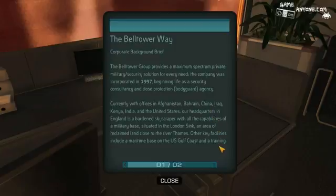Or is it Thames? Is it River Thames? I always forget that.